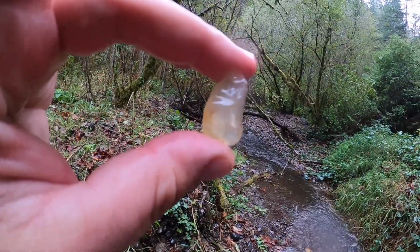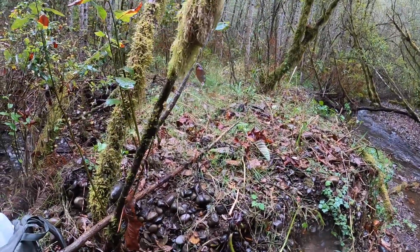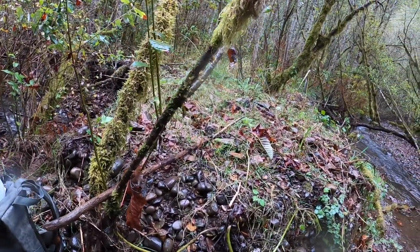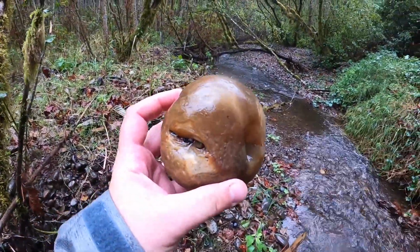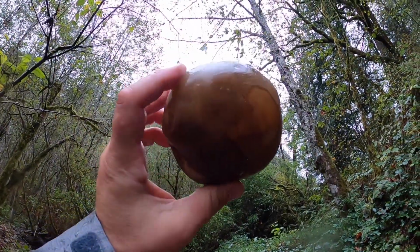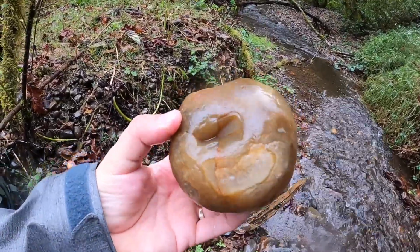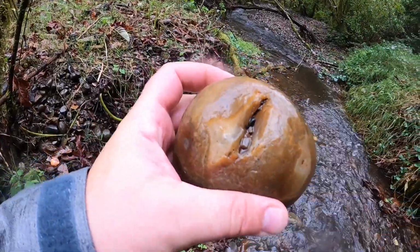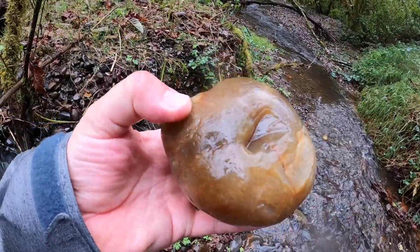A few of my first finds. I got this really nice clear. And then I found this monster. Me and Eric were crossing over a tree. Oh man, just banded out. Big old monster agate. I mean, this thing's huge, and banding and all sorts of crap.